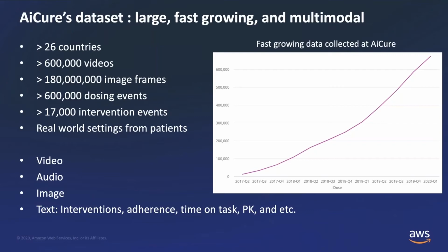Our data comes from real-world settings, and it comes in the form of videos, images, audios, and text. The text data include intervention data, adherence data, time on task data, PK data, and so on. As you can see from the chart on the right, it is growing really fast, which is really good for us.